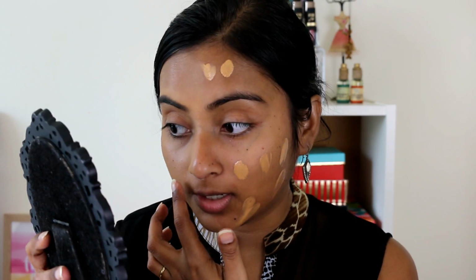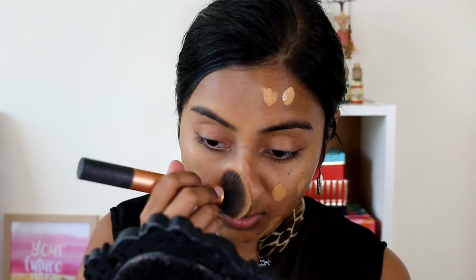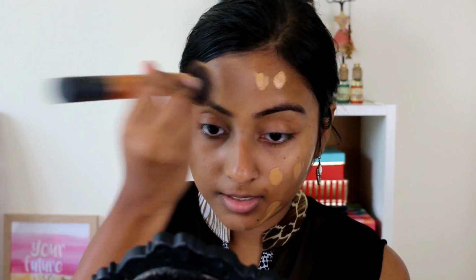I don't go in for full coverage usually, and this is giving me a nice medium coverage, and it's looking quite nice. I'm quite happy with the foundation. I just need to blend in a little bit here. I'm actually quite liking it. I don't know, in person the shade is looking really good, but in the lens I can see that it's still a tad bit lighter. Okay, the next step I'll do the beauty blender.